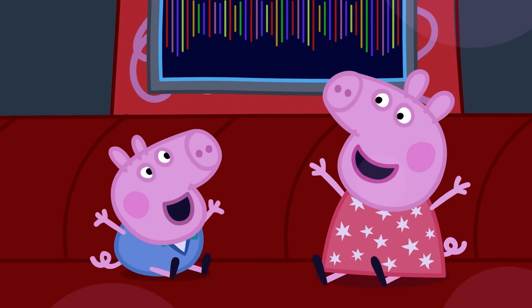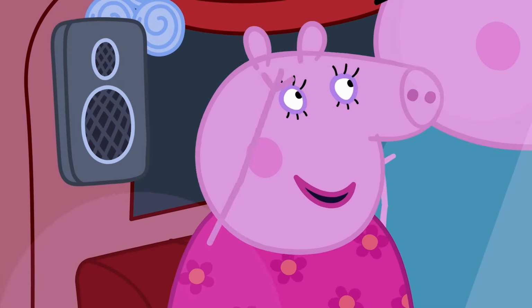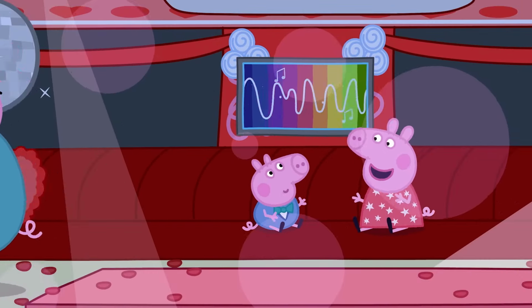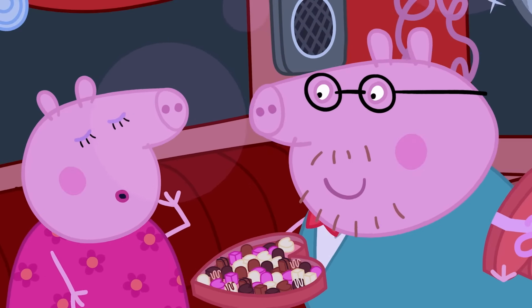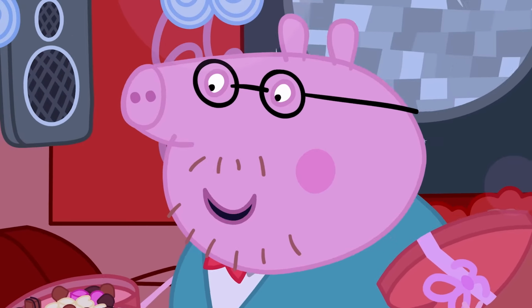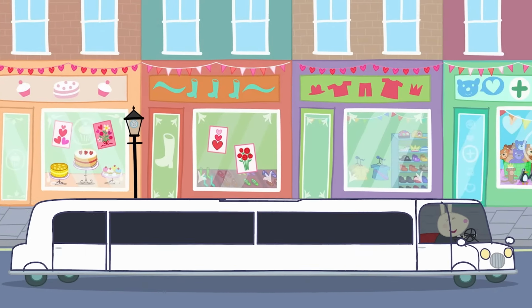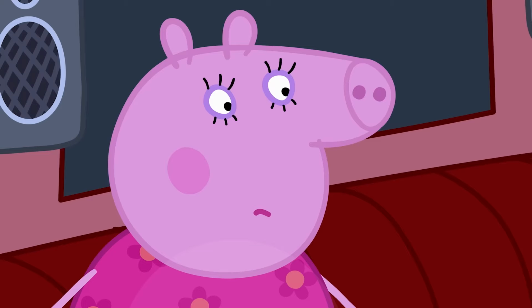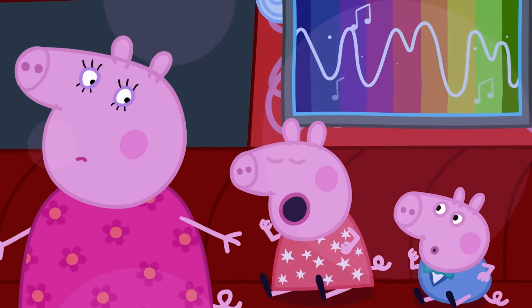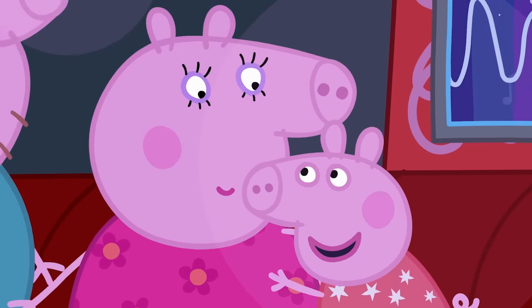Now it's a disco limo! Oh, we didn't have this in Venice. Care for a chocolate, Mummy Pig? Oh, don't mind if I can. Can we have some, Daddy? Chocolate! Okay, but not too many. Peppa and George love chocolate. Maybe a little too much. I guess I'll have this one then. Can we have the disco music again? Just until Granny and Grandpa's house, please.